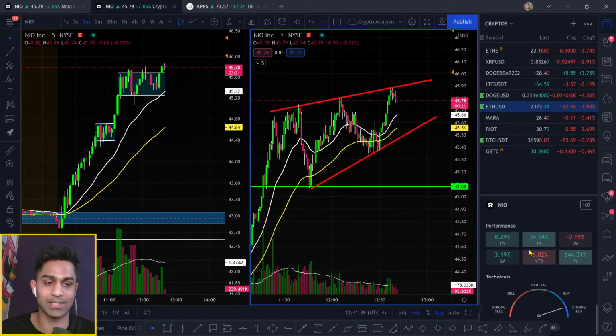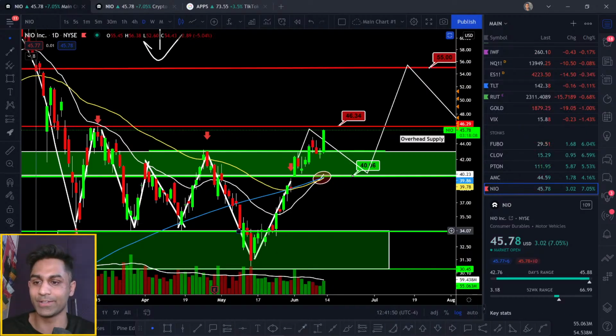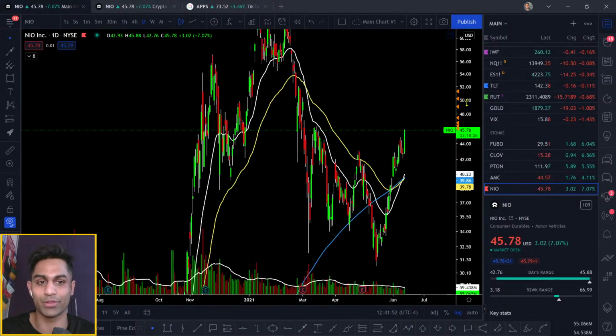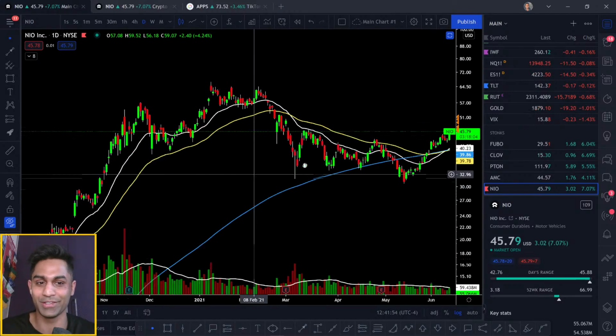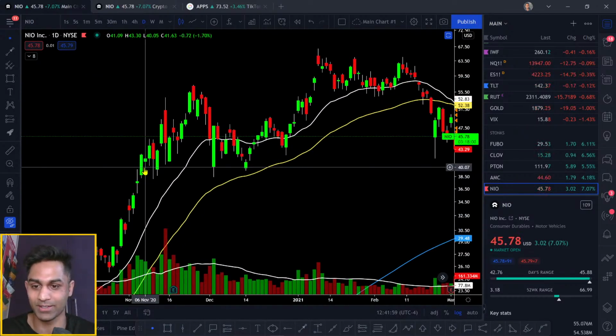Year to date, NIO stock still has a little bit of work to do. Actually, not a lot of work. After today, we may actually be up on the year. That would be incredible. We were down 6.8% after yesterday's move. Let me see on the daily chart. Where did we close on December 31st? Does anybody remember? Where did we close on December 31st, 2020 for NIO stock?